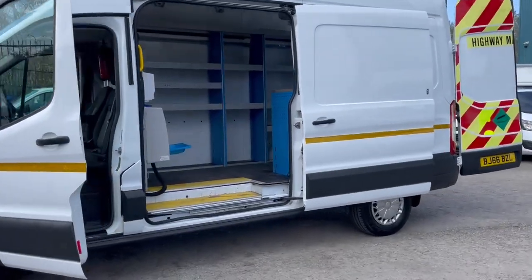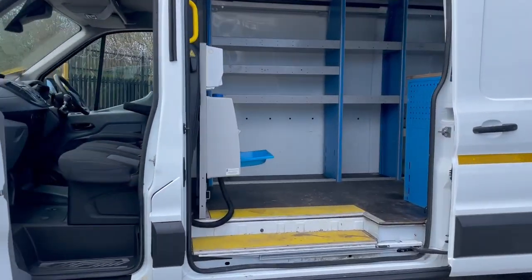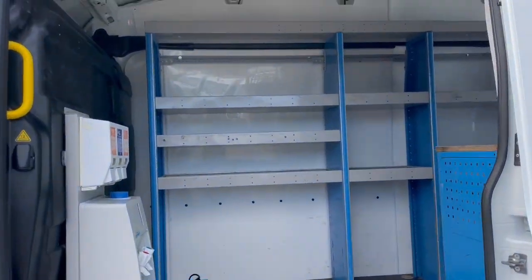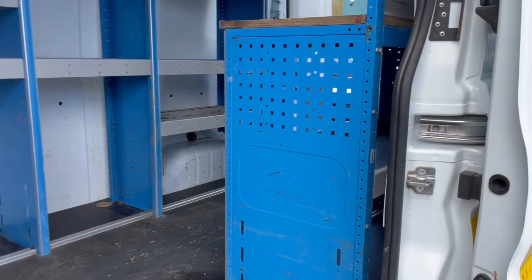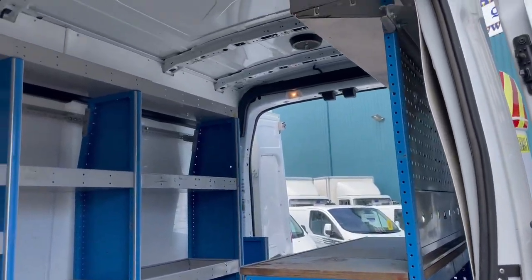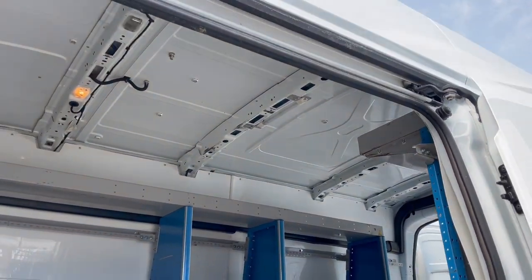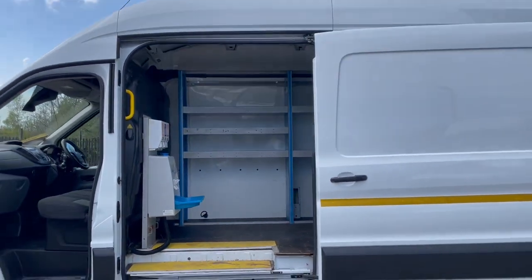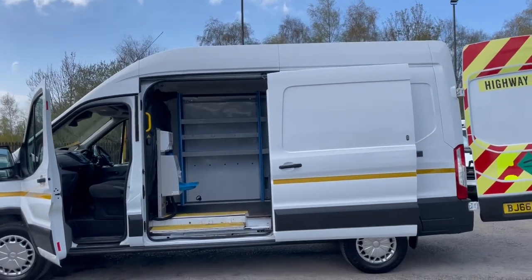So taking a look from the side door, workshop facilities, you've got your hand wash in the side loading door here. You also have your racking and workbench internally as well. Great works vehicle, internal light, strip lights overhead, and it also has the roof beacon and Chapter 8 signage on the back door.